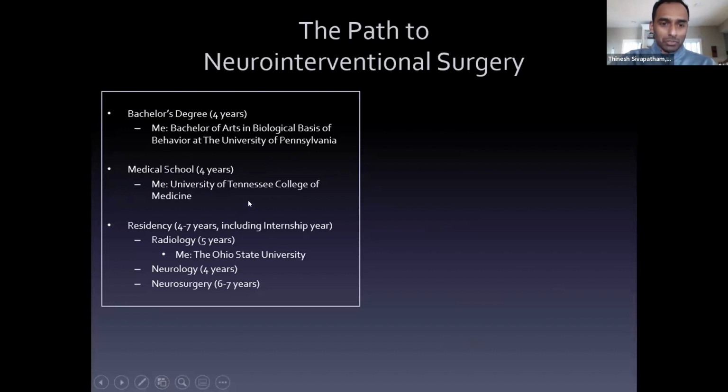So I did go to medical school at the University of Tennessee. The medical campus was in Memphis. I spent 4 years there in medical school. And I encourage any of you that are interested in medicine to keep an open mind, because even though I had an interest in neurosciences, I probably changed my mind about what field I wanted to go into 4 or 5 times as I went through my different rotations before ultimately deciding on what I'm doing now. So do keep an open mind as you go through medical school.